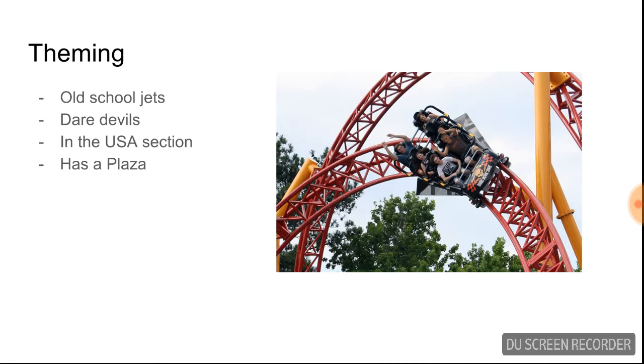It's really close to the Gotham City section. Basically you have to go under a bridge to get to the Gotham City section, and Georgia is a really hilly park, so you understand what I mean whenever you go there. So yeah, it's a pretty good themed ride. It's probably the most themed ride in the park, I would say.